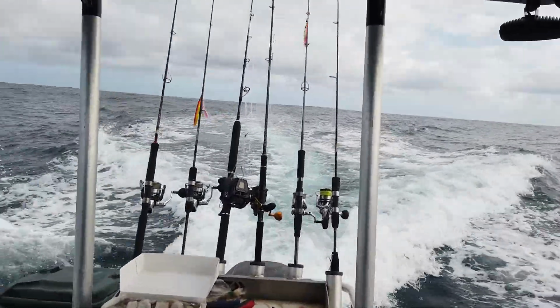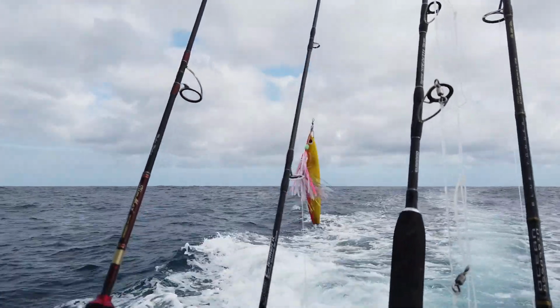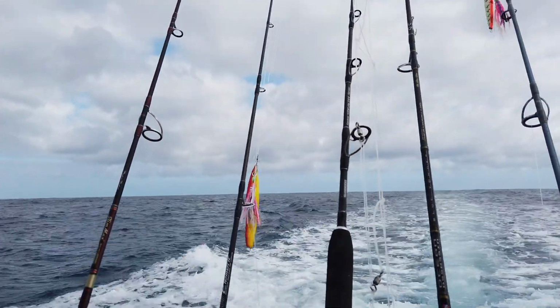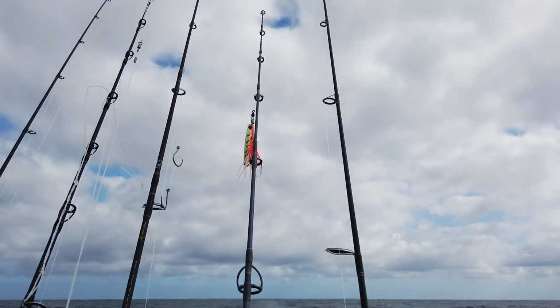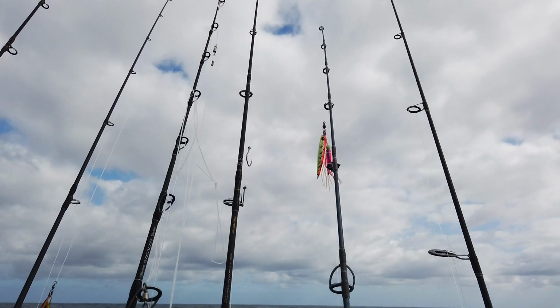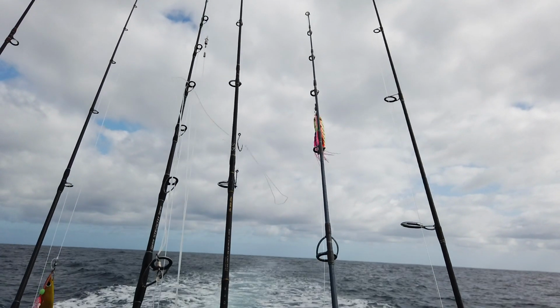I'll run through the lures with you. We're using flutter jigs, just slow action flutter jigs. This little pirate, probably the cheapest, nastiest jig you can buy, but was definitely the most active today.